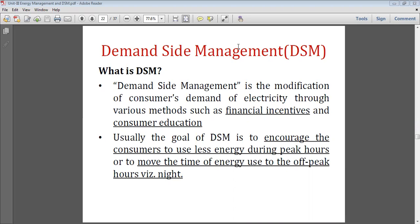which we have already learned in the TOD tariff, time of day tariff, which is implemented by the MSEDCL to give some financial incentive, and a financial burden if you are using more energy during the peak period, and we have to move that load to the off-peak period. So what is our off-peak period? From 10 p.m. to morning 6 a.m.